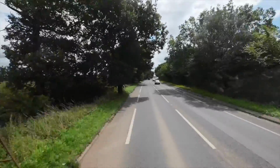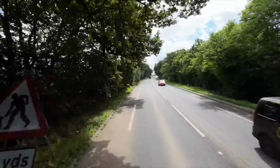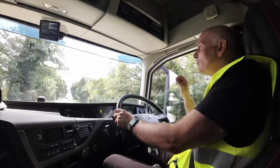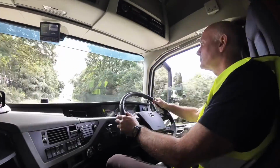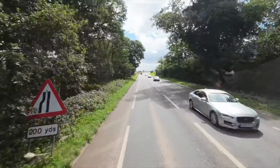Again, change the speed limit here. I've come off the gas. You should be at 40 mile an hour. Now again, you should be at or below 40 as you come through the sign. And then we're up to the roundabout.